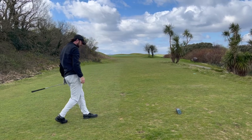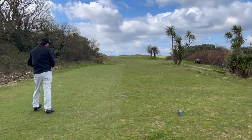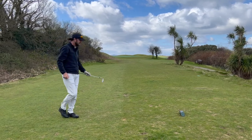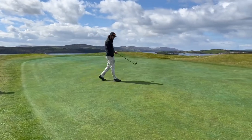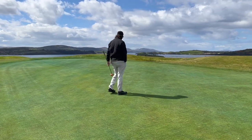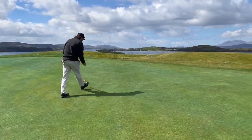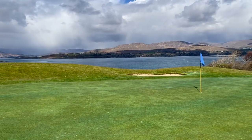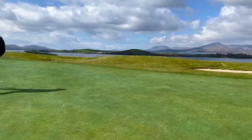That's turned over way too much to the left. Missed the green from 112 yards. Anyway, let's see what it's like when we get up there. I was left, but I was also very long. So yeah, I should have gone with the 52. It's just, I don't know, with that wind, I thought it would hold it up a lot more.